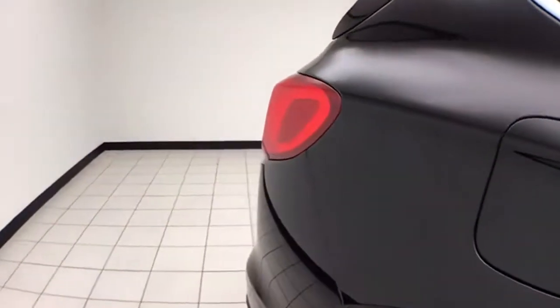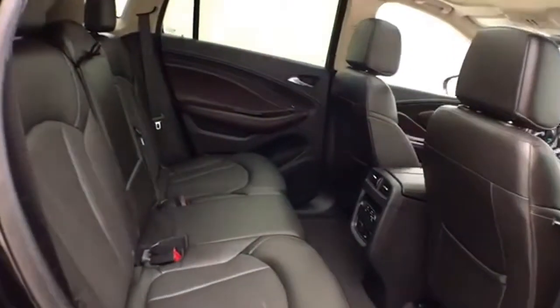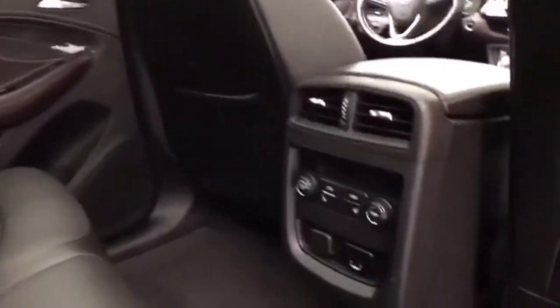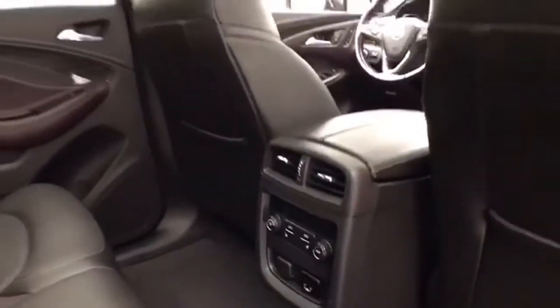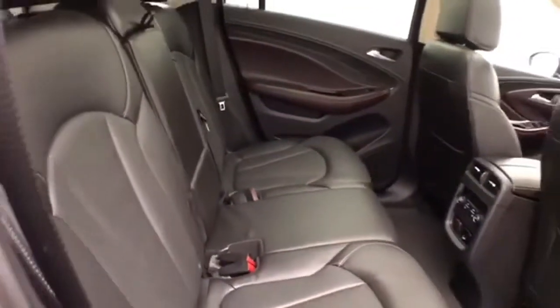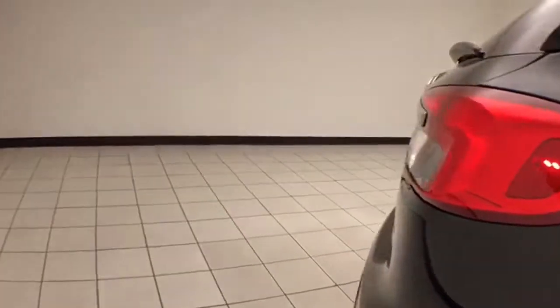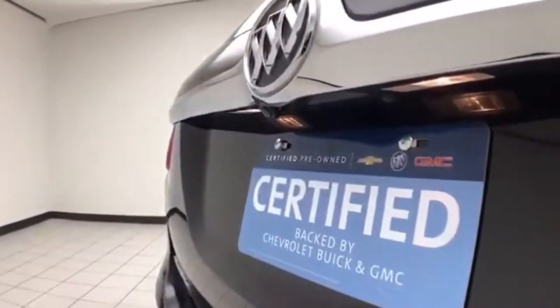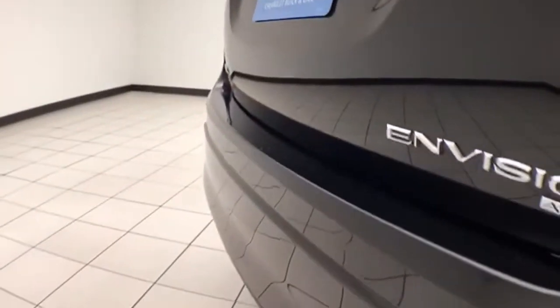The Envision's a very safe vehicle. 5-star overall government crash rating. Seats 5, leather interior. Rear outboard seats are also heated. Rear climate control to make sure everyone's comfortable. Advanced safety features like blind spot monitoring, backup camera, and rear parking sensors.